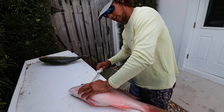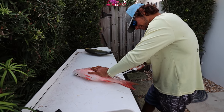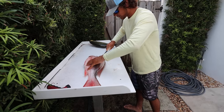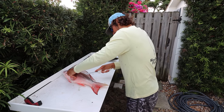It's tough for me to sell mutton snapper. It really is. Like, a fish like this, it's tough, man. It's almost not even worth the money. Dan, are we doing it on the half shell again? Yeah. That was like ridiculously good.